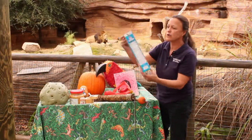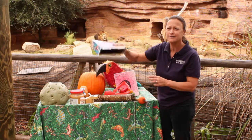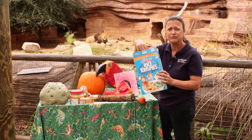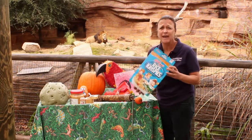Sometimes we use these wonderful boxes that our volunteers donate, which is really awesome. We don't necessarily give them the box of Rice Krispies, but we would use this box to put in bananas and fruits and vegetables, and then we stuff it all and put it up underneath a rock or something like that, so the gorillas would have to look for it.